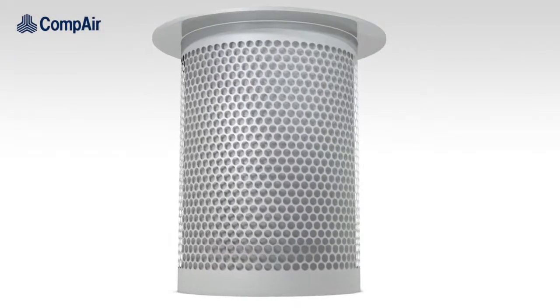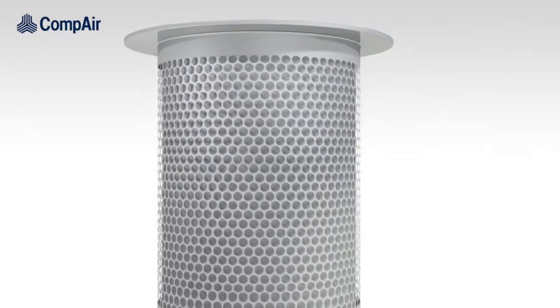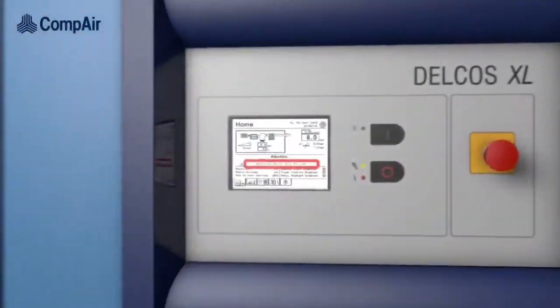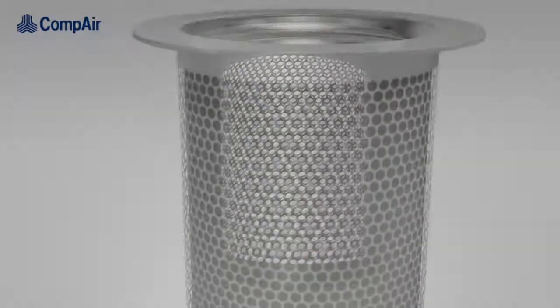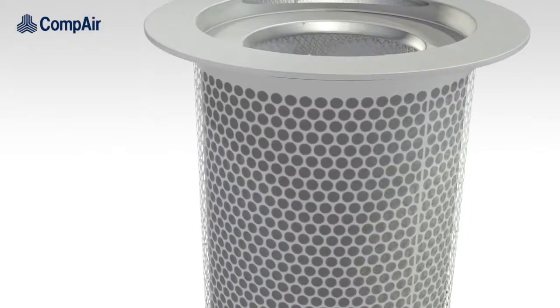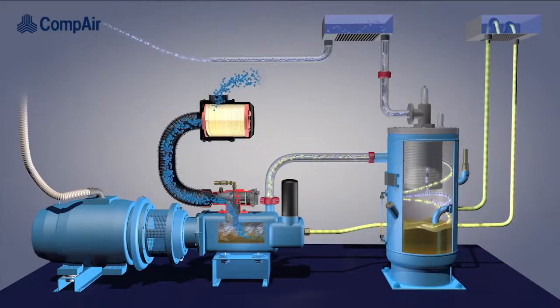With the air-oil separator from Compair, these considerations have been covered. The compressor display indicates the right time for a service, and the original product is the best replacement. Air-oil separators from Compair are the best choice. Air filters, air-oil separators. All good things come in threes.